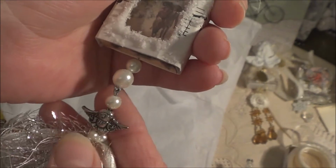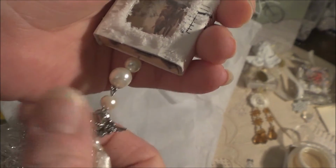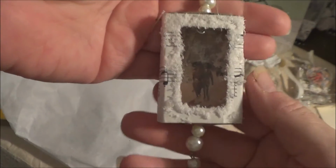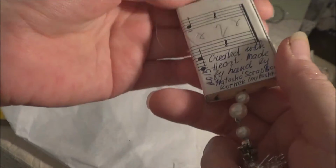And her beautiful long dangle. Look, there's a little angel there. Look how long this dangle is. Oh, it's so luxurious. Look, it's so sparkly. That is just beautiful, Natasha. Thank you so much for sending this.